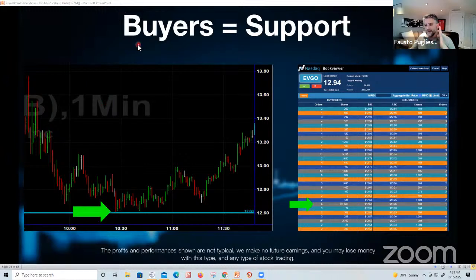Now, you have to understand something. A lot of you know that the way stocks go up and down is due to buyers and sellers. A lot of you here are focused on what's called support and resistance. Now, you have to understand something. You cannot have a support level without the buyers out there. You cannot have a resistance level without the sellers out there. So think about that for a second. I just eliminated every single indicator out there.